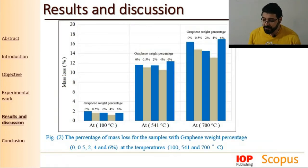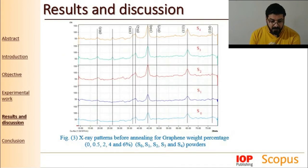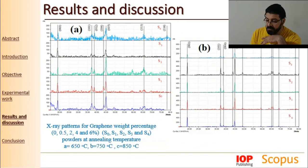From the histogram, we can see the minimum mass loss for the additive graphene weight percent at different temperatures was at 4%. This image shows the X-ray pattern result before annealing with different additive graphene weight percent, and shows the materials have a hexagonal structure. All the materials are pure and single phase, and the predominant structure is polycrystalline, oriented with more intensity at the 104 indices. And this figure is after annealing at different temperatures and shows increased peak intensity with a little shift toward the right.